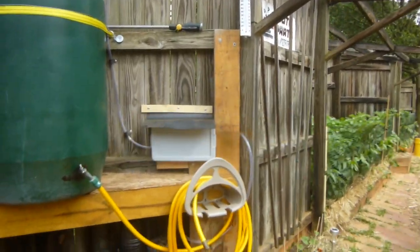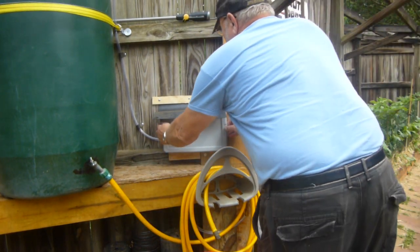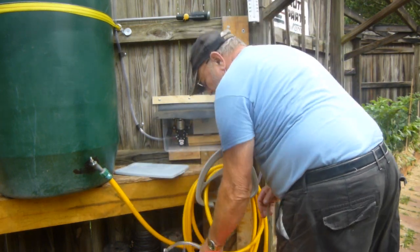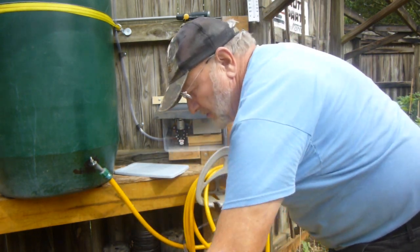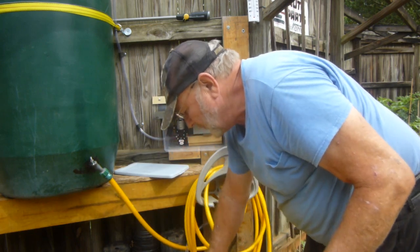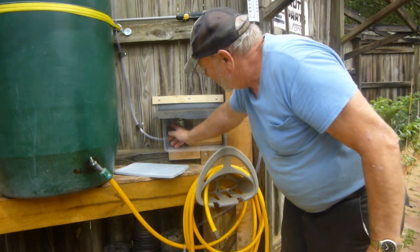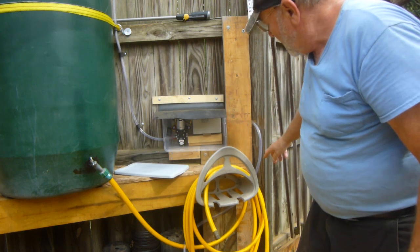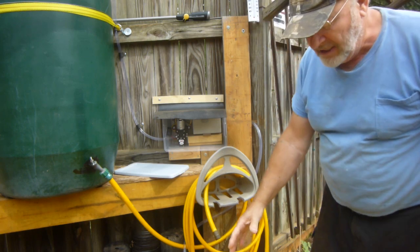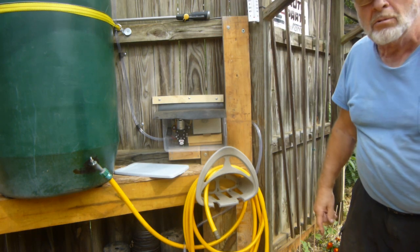I fabricated this pump. Of course, I'd have my buckets in my cart, and of course I got a switch right here. And as you can see, I hope you can see, the water will be going, simulated, from my cart into the rain barrel to keep the rain barrel full at all times.